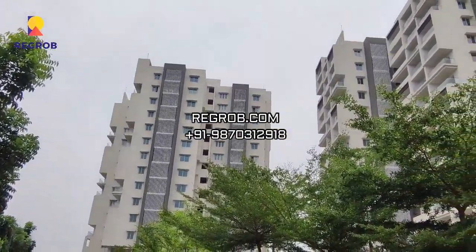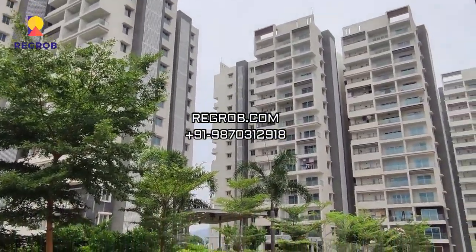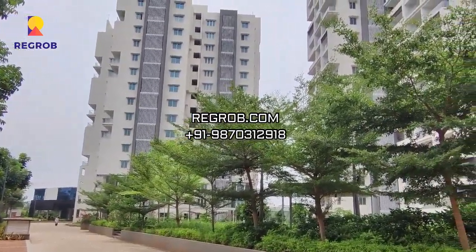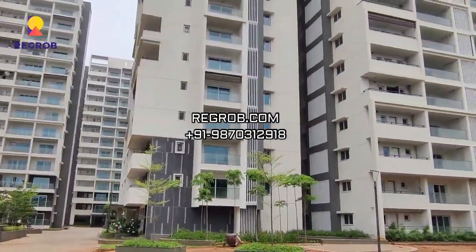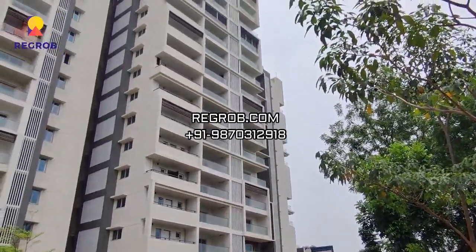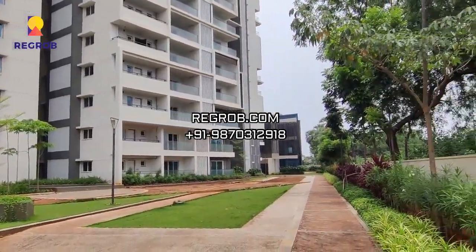And these are the high-rise towers of Jayabheri the Capital. The project site is in close vicinity to various civic utilities. And it shares good connectivity to various other parts of the city.